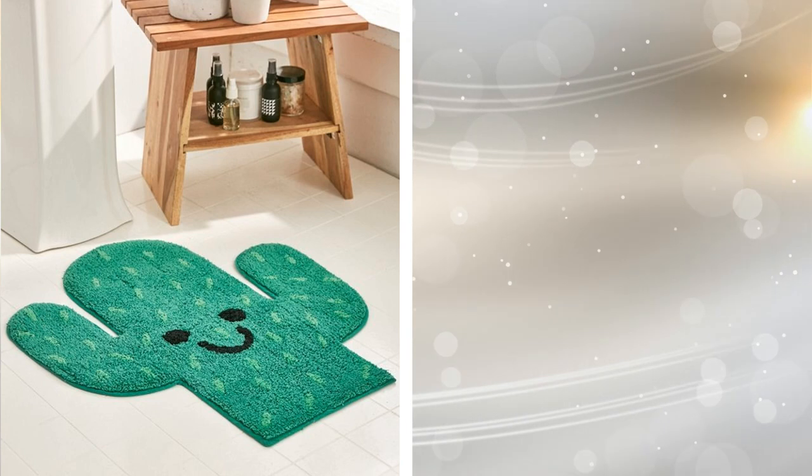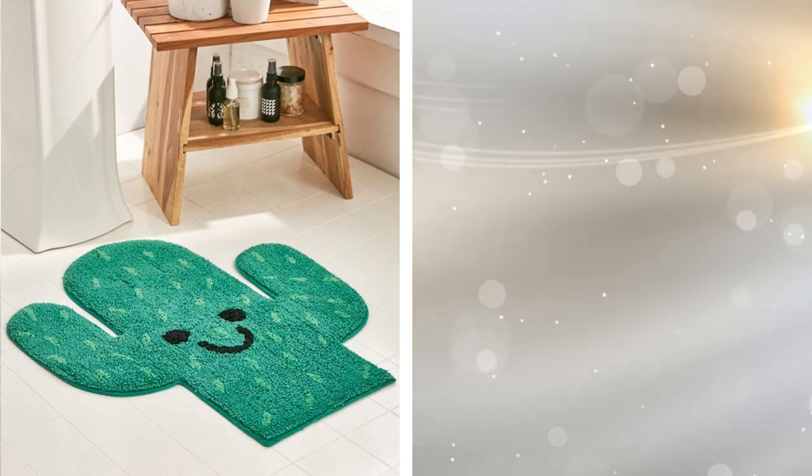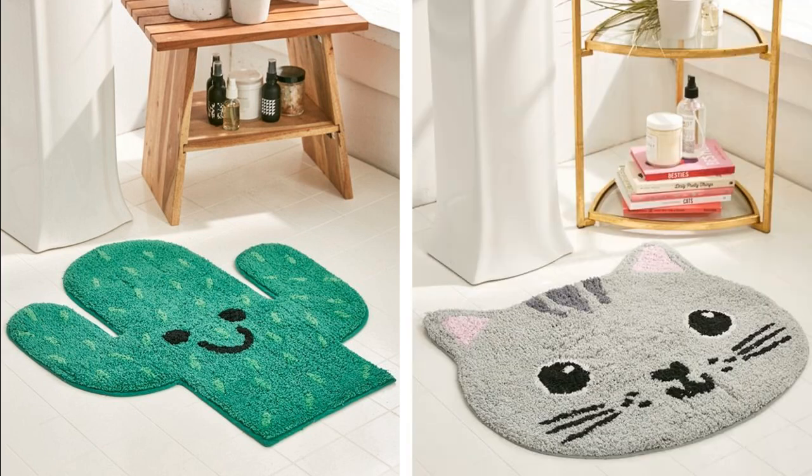10. Fun bathroom mat. This is one of the simplest bathroom ideas you can try. It would not require you to install anything. I really like the funny bathroom mat, such as a smiling cat or adorable small cactus mat. Pick a design that you think will give a brighter ambience. Go simple though.